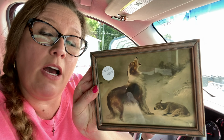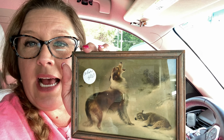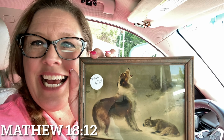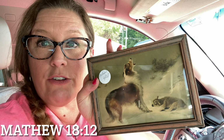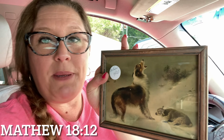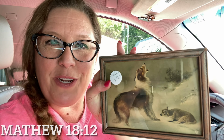And then I got this picture. I just love the idea of this. So it says Collie on the front, and it actually is on the back. It's called Shepherd's Call, and I'll let you see that right there. So basically this is a little sheepdog, and the one has moved away from the pack of the 99, and he is calling for the shepherd to come and get him. It is a vintage piece, and I absolutely love it. So I got it for $2, and I think I'm going to be keeping this one just because of the sentiment and what it stands for, and I love that you never leave the one behind.